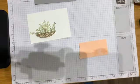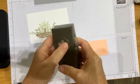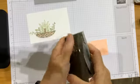And I'm going to bring in the punch. So this is the small blossom punch that I was talking about. They're funny, these dogs, aren't they, Lucy?